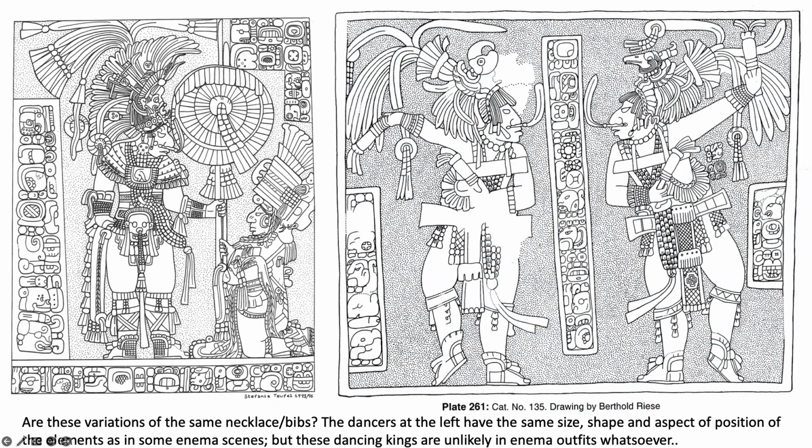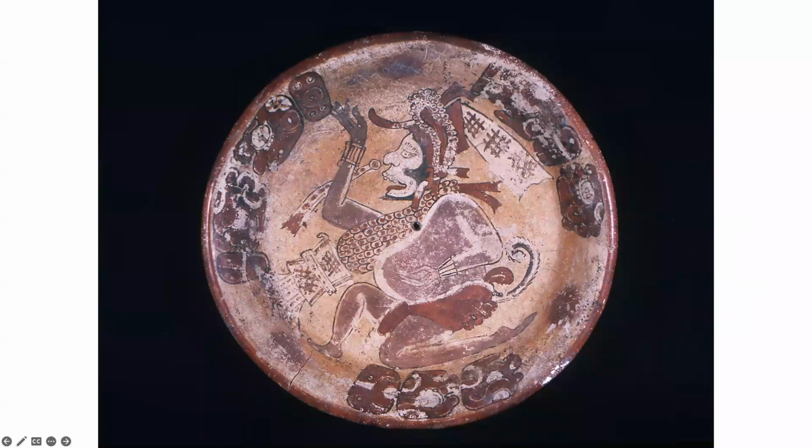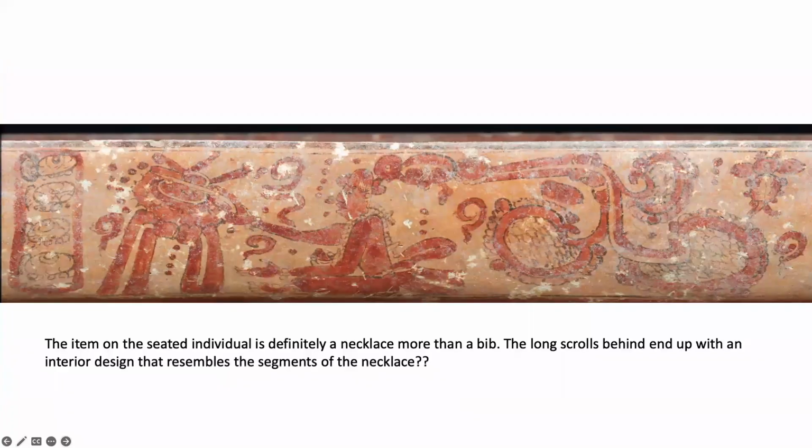So we have to define if it's a warrior, maybe it's made out of one thing. See here, looks like it's made out of jade beads. We have to be a little bit careful. This is the actual plate itself. Then here, we've showed this before, that some of the guys are holding these bibs. They seem to be in layers. I would estimate these are all out of cloth. And here you see, hard to tell what these really are, but they're kind of segments there.